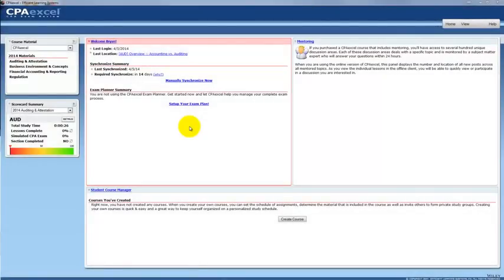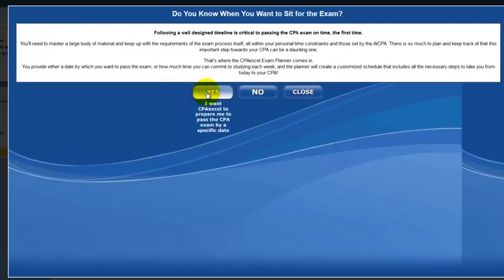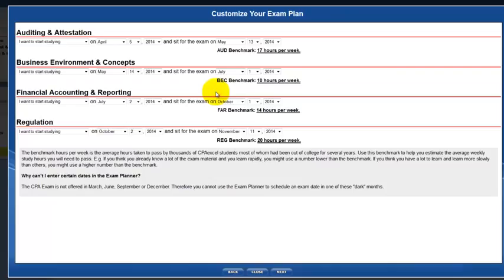Okay, so I've opened up the CPAexcel review course on my computer. The first thing you'll want to do is set up your exam plan. You can either use CPAexcel's plan or set up your own. Let's go with CPAexcel's. Based on today's date, they think I should take my first exam on May 13th, and I should expect to study around 17 hours per week.